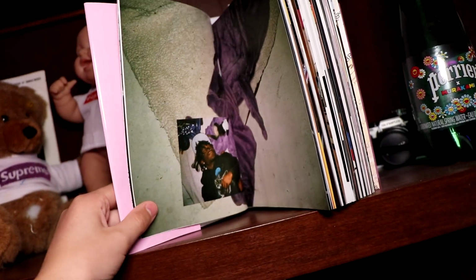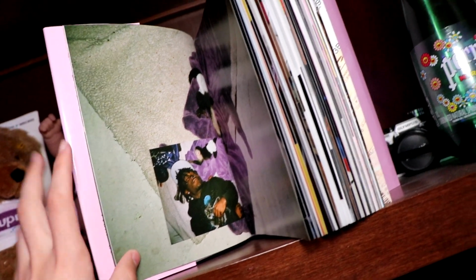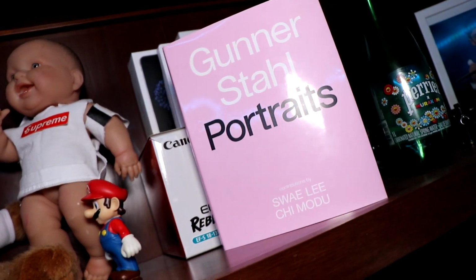So this book has a bunch of photos of rappers in it. Gunnar Stahl is friends with a lot of rappers. He shoots for a lot of them. I kind of got this book for inspiration and my love for hip hop and rap. Of course, we got Lil Uzi Vert there, you know, Playboi Carti, Lil Yachty. Anyways, tons of portraits in here, really cool book.